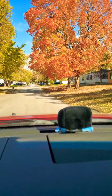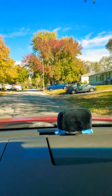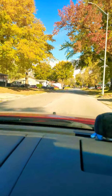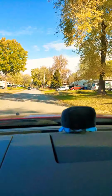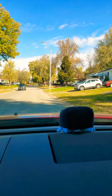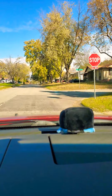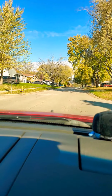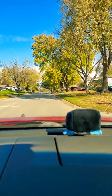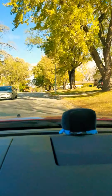Driving through the old neighborhood in Independence. Haven't been in here for years now. Sorry, I'm trying to fix the camera to show a little bit better. Not a bad little area. It's getting pretty old though. They built our house in 1964 in this area. So we'll see how it goes.